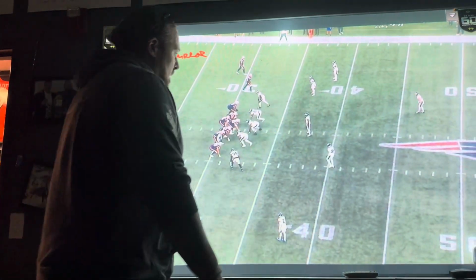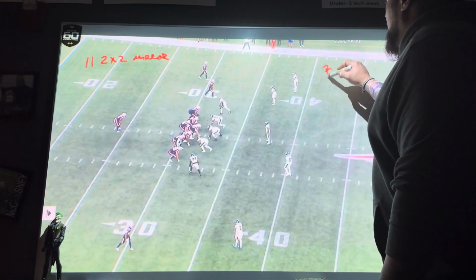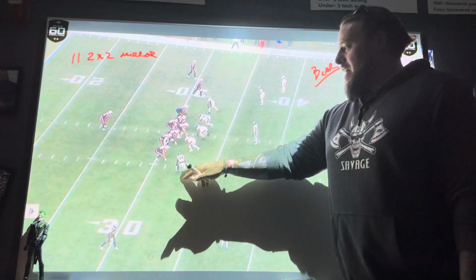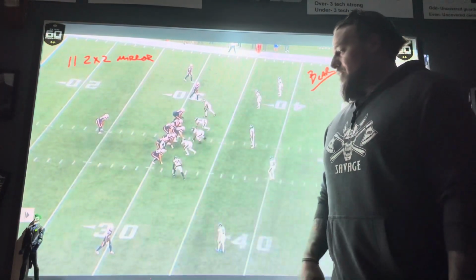Cool, fantastic. Now, when you're looking at the defense, what's the defensive front? Doesn't look like Bear. It is Bear, okay? 3 technique, 0, stand up 9, or stand up 5, stand up 9. So 5, 3, 0, 3, 9, okay?